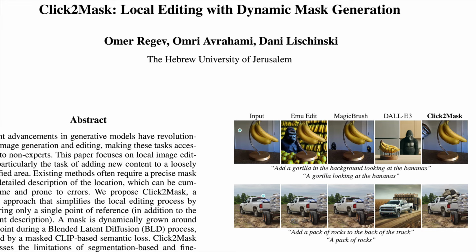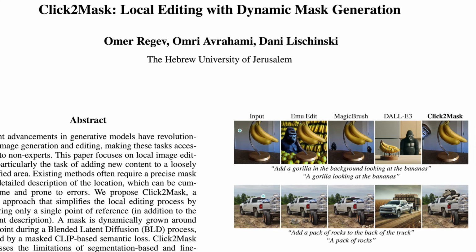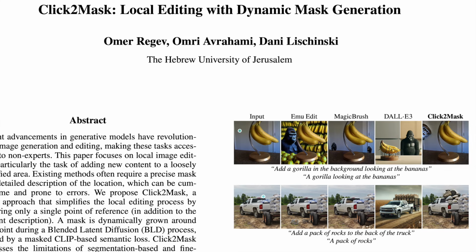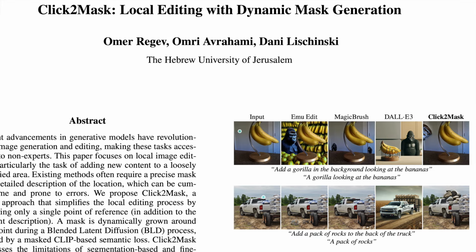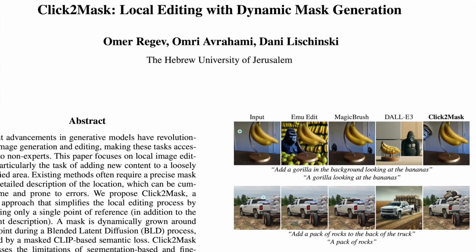If our listener could walk away remembering just one thing from this whole deep dive, what would you want it to be? I think the biggest takeaway is this. Click2Mask is a major step towards a future where AI image editing is intuitive, powerful, and accessible to everyone. It's like the difference between using a clunky old compass and having a state-of-the-art GPS system. I love that analogy.